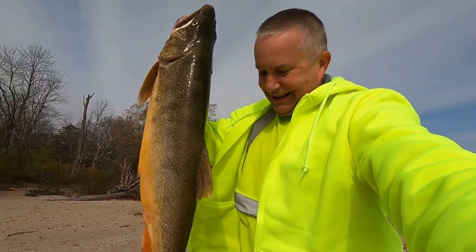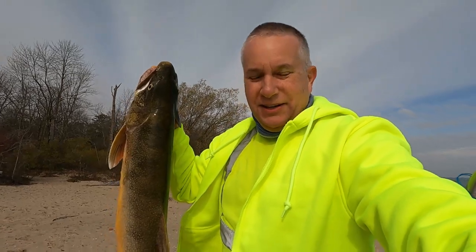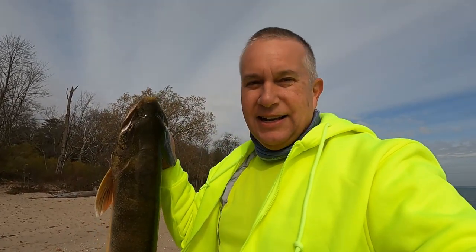Oh man, this is a wonderful fish. Can't wait to get him on the grill or smoke. We're gonna talk about that when we get home, but nice big fish.